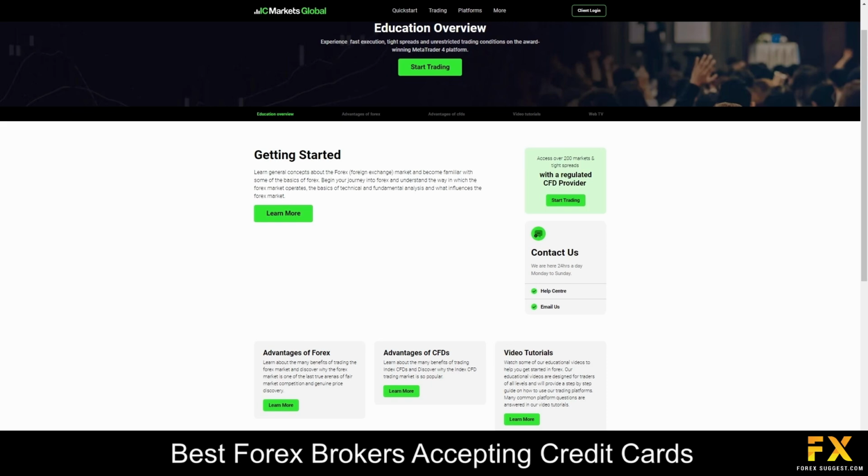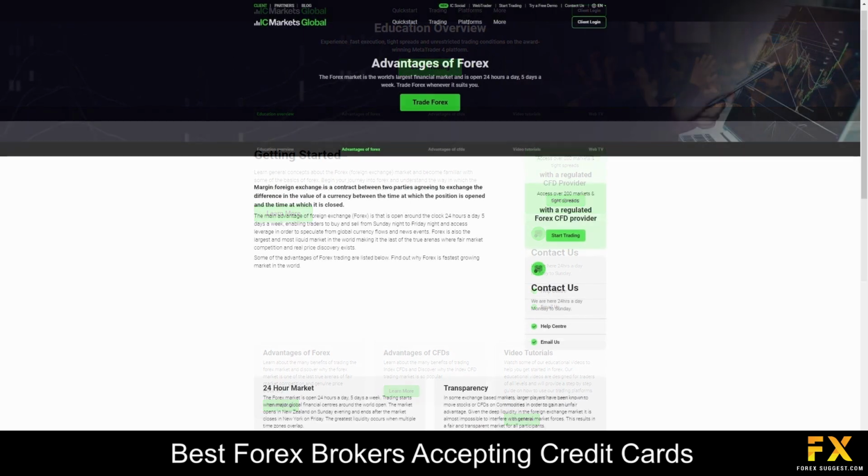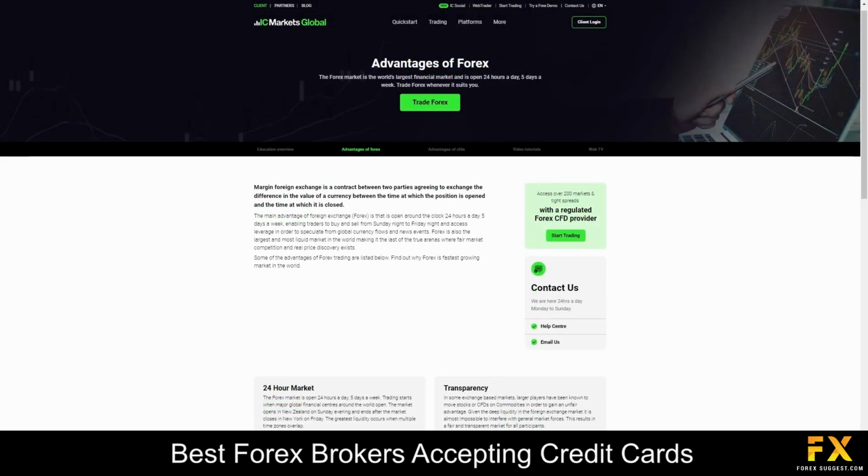trading guides. These resources cover a wide spectrum of topics, from the basics of trading to advanced strategies, risk management, and market analysis. With a strong focus on trader development, their educational resources are a valuable asset for anyone looking to expand their trading knowledge and improve their trading skills.